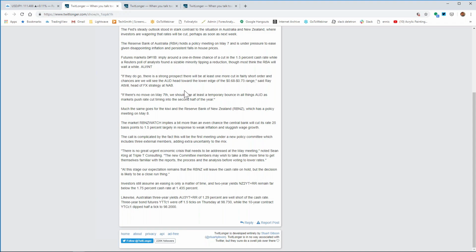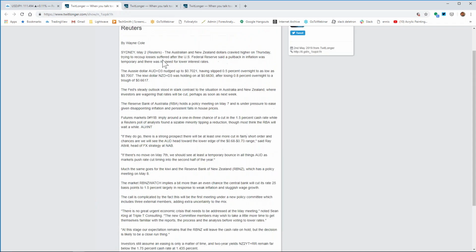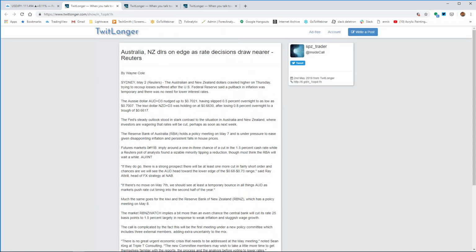Investors will assume an easing is only a matter of time, and 2-year yields remain far below the 1.75% cash rate at 1.435. Likewise, the Aussie 3-year yields of 1.29% are well short of the cash rate. Once again, a story to keep in your back pocket.